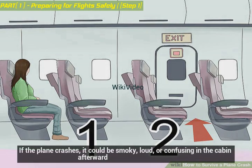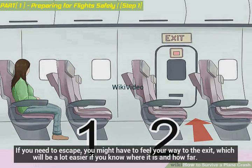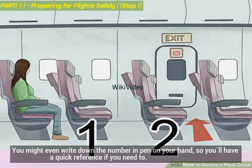If the plane crashes, it could be smoky, loud, or confusing in the cabin afterward. If you need to escape, you might have to feel your way to the exit, which will be a lot easier if you know where it is and how far. You might even write down the number in pen on your hand, so you'll have a quick reference if you need to.